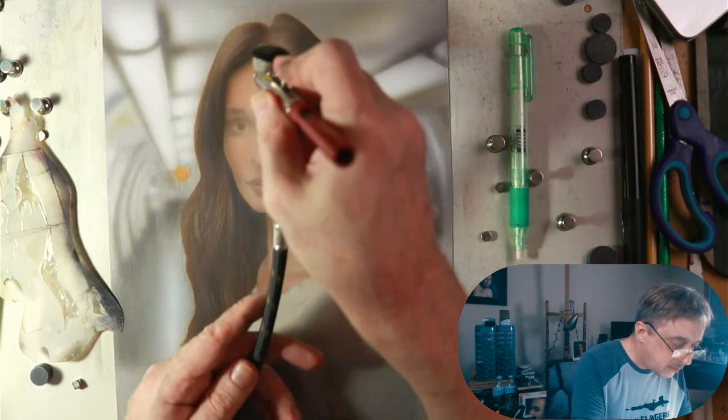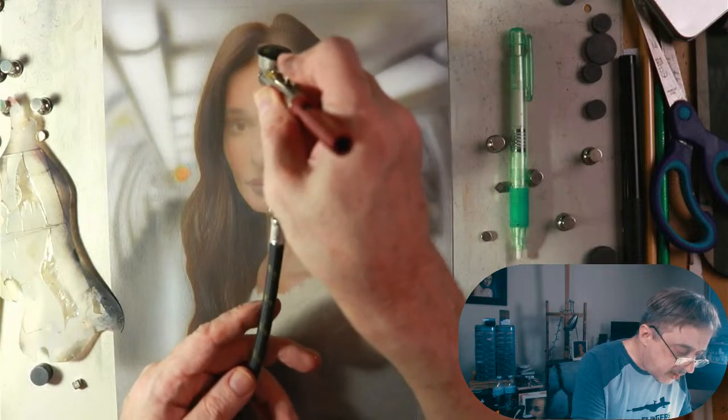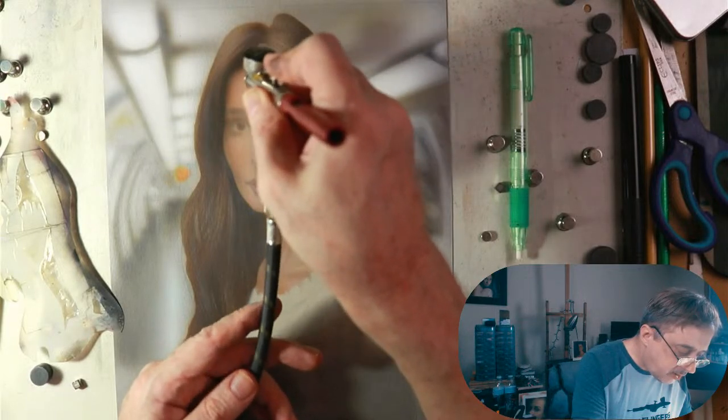So cool. And right now we're just really concentrating on getting this edge nice and soft, so she's not looking like a cutout.